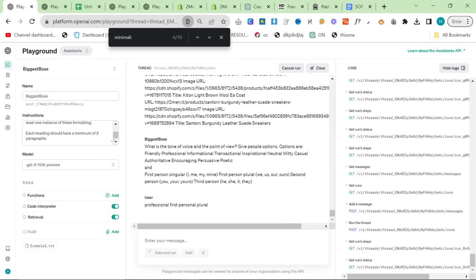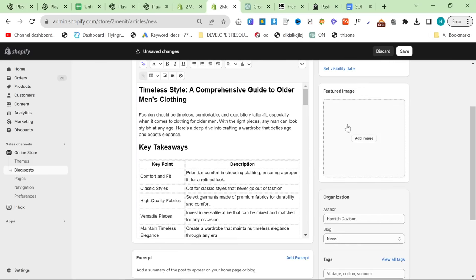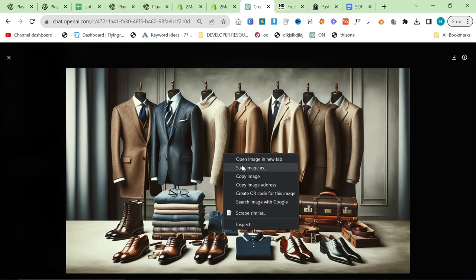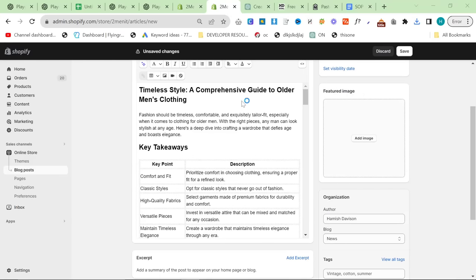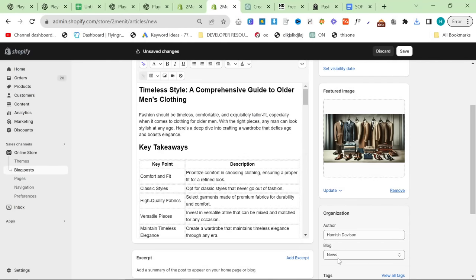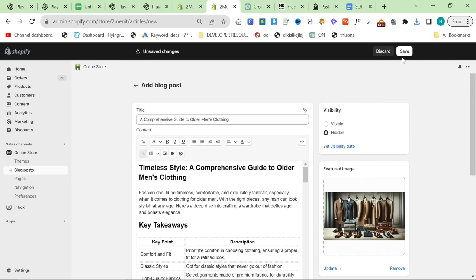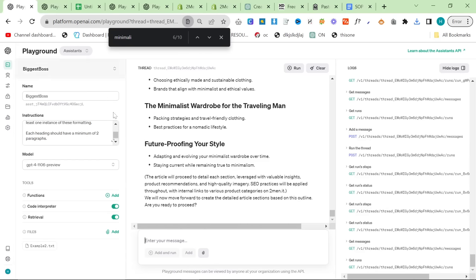Okay, this should now create the outline. I slowed down definitely, as my brain slowed down a little bit towards the end here. This is fine. I'll take this. A comprehensive guide to old men's clothing style. I know that's a weird title, but whatever. And then we'll do journal here. The idea in this video was to do 18, but I'm not doing 18 of these. I'm bored already, so this'll do for sure.